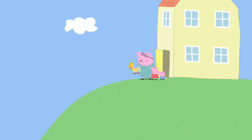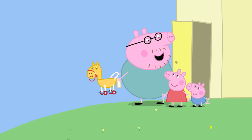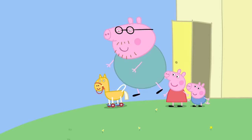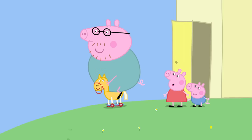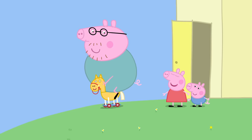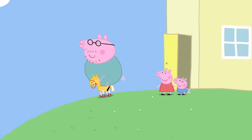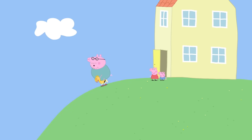It's a bit steep here. Maybe you should play at the bottom of the hill. And the quickest way down the hill is to ride down. Are you sure, Daddy? Don't crash like you always do. Oh, I know what I'm doing, Peppa. I'm a grown-up.